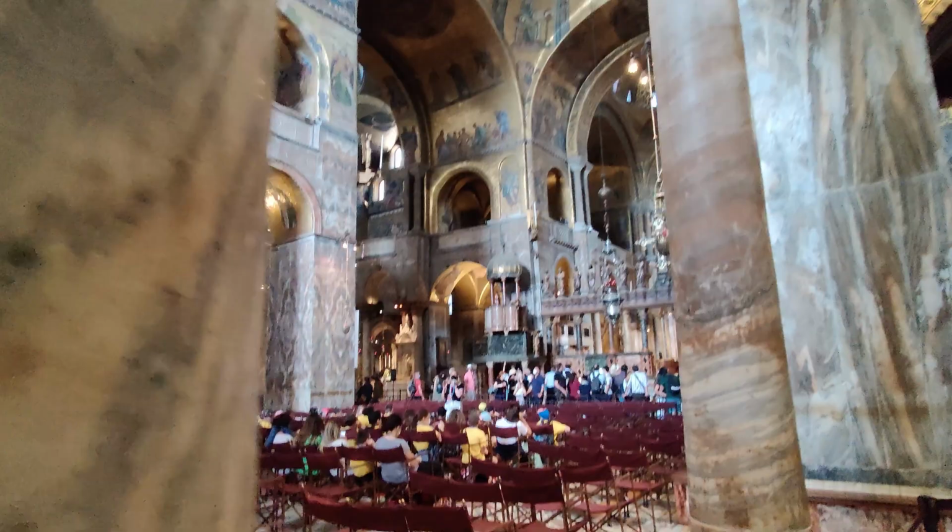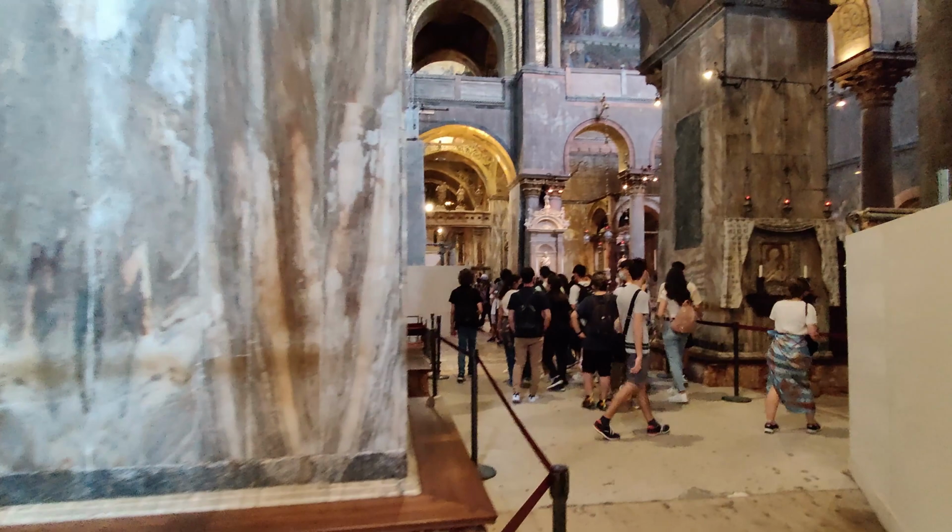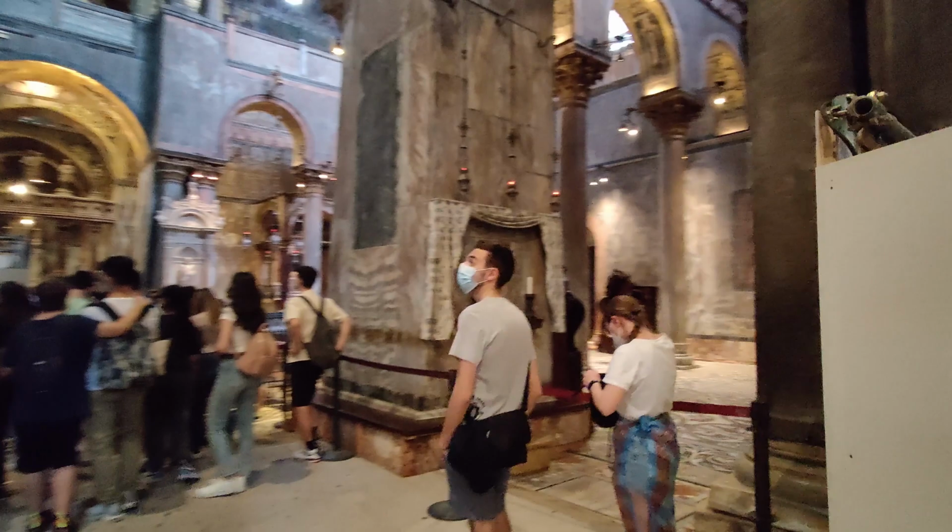The church was actually built to protect St. Mark's relics. There are statues, mosaics, and so many precious and very hard to find marbles everywhere.